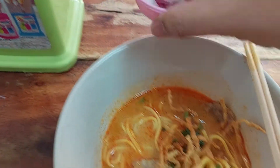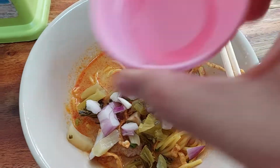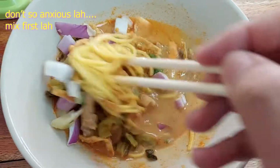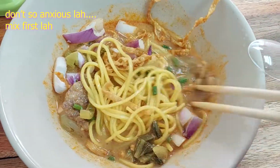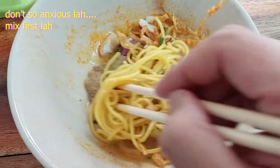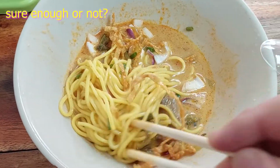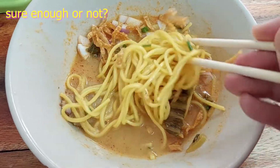I add a bit of lime, and then I think that is like raw onion and some preserved vegetables. Yep, just dump everything in and then eat. But then of course mix it up a bit first. Look at that. Yep, mix it up enough, I think. Maybe a bit more. Oh yeah, look at that.